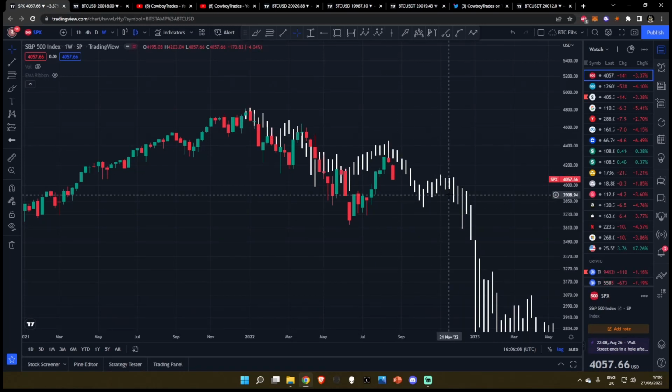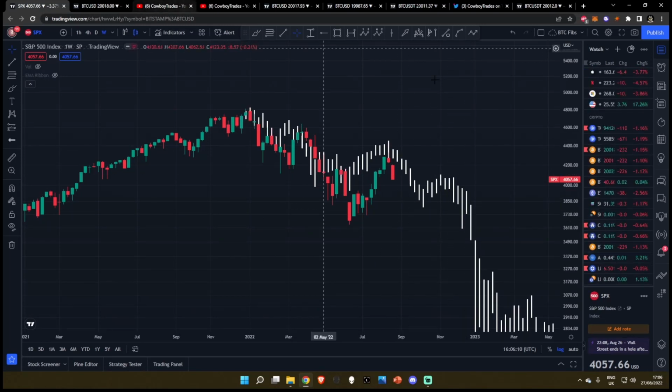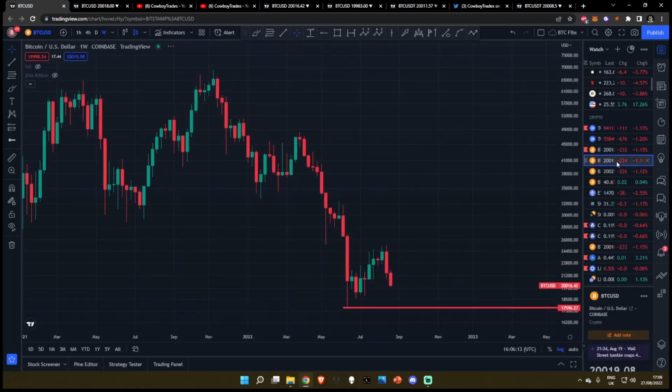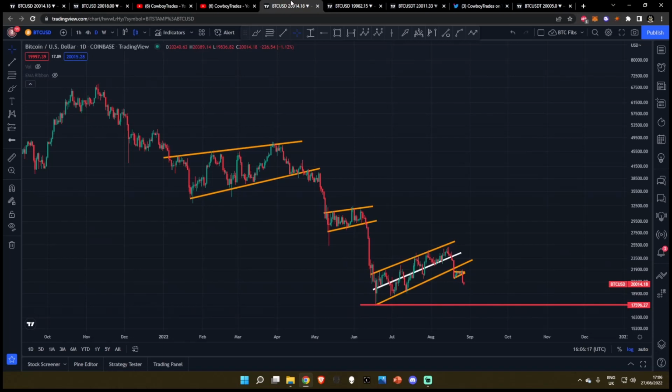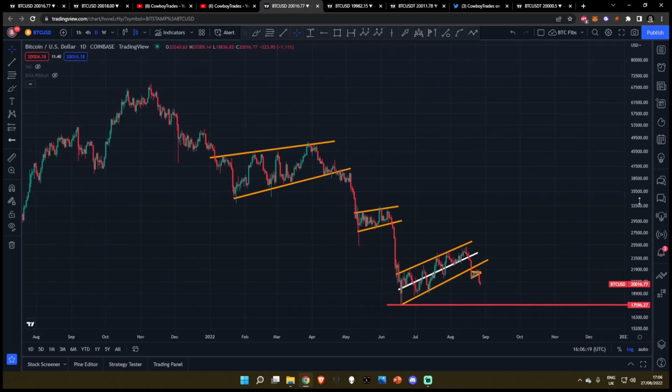I wouldn't be betting on Bitcoin breaking down over the weekend, but nonetheless, would I be surprised if Bitcoin breaks down further? Absolutely not. This is really what I've been calling for a while now. So market structure for Bitcoin really unchanged.